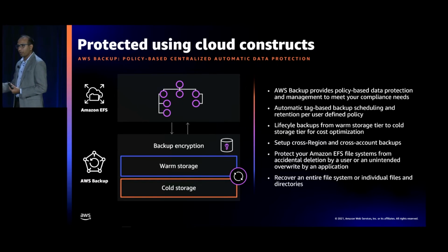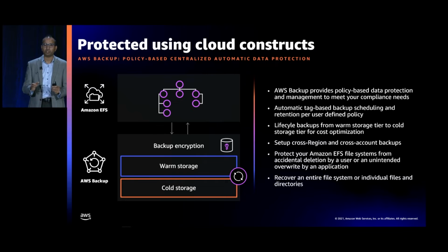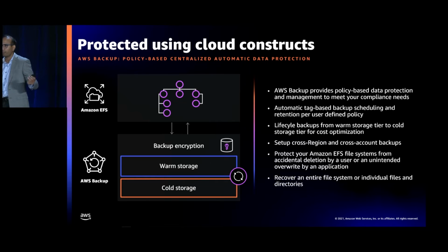So talking about recovery, using an AWS Backup recovery point, you can either restore the entire file system, or you can restore files and folders. When you're restoring your file system, you can restore to the original location, or you can create a brand new file system and restore the entire file system there. So you have some flexibility in that as well. So you can do granular restores or item level restores, and you can also do full file system level restores too.